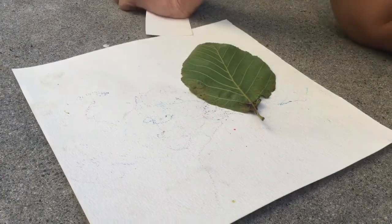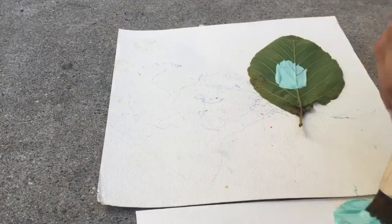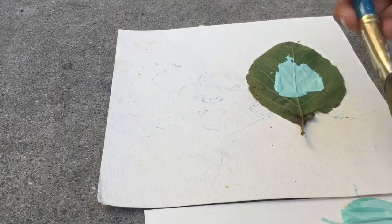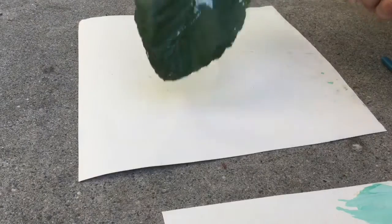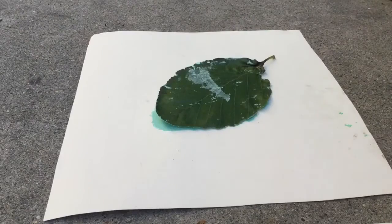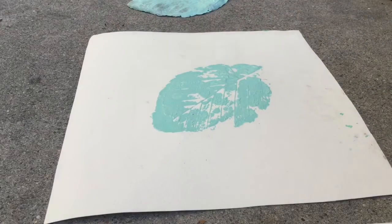So let's get through here. Let's go. So just down here, I'm going to press on this. After a couple minutes have gone by, I'm going to remove the leaf and see what's left behind. Ooh, that looks pretty good. Hey, that actually looks really good.